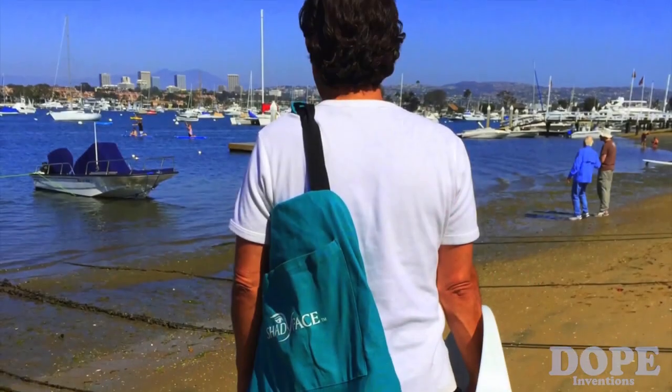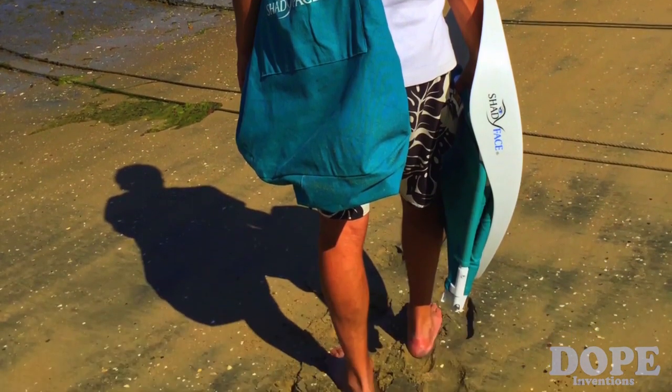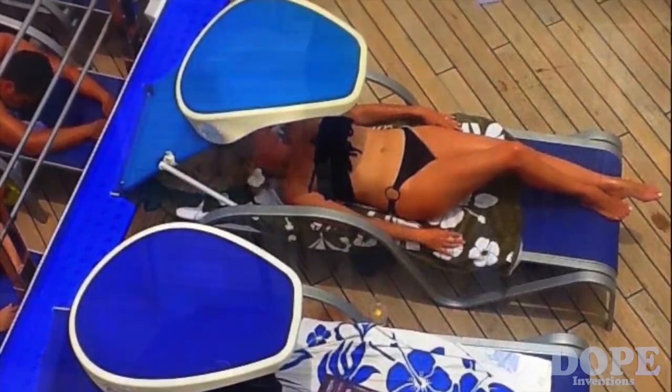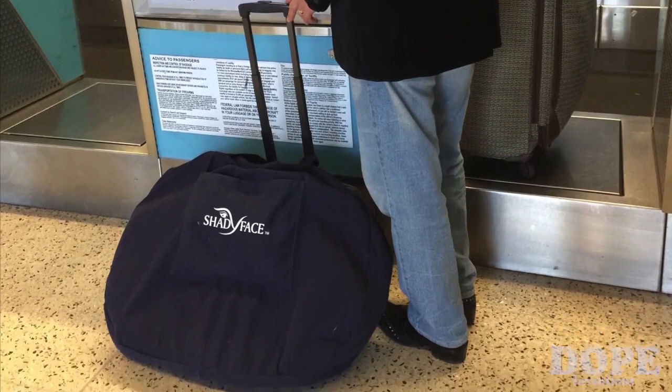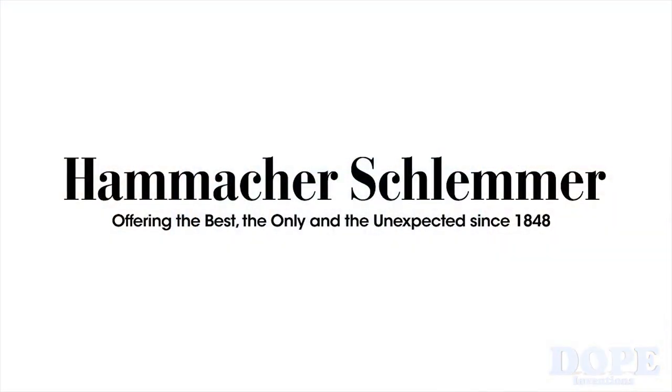So the next time you're going out and about and you want to keep protected, just fold and go with Shady Face Sunshades. This entertainment travel canopy is designed to fit your lifestyle, whether you're traveling on planes, trains, you're on land or sea, for your best outdoor theater viewing.